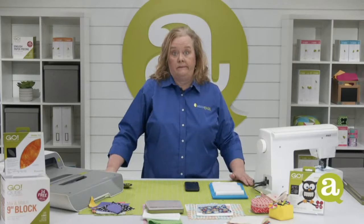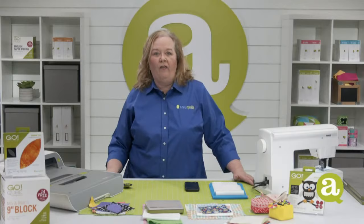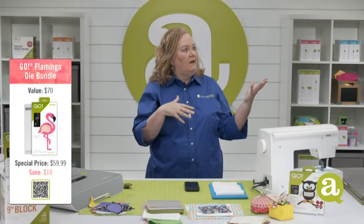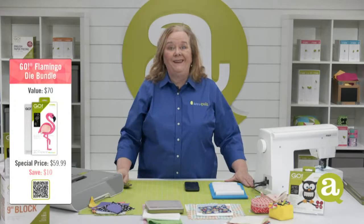Because of the overwhelming popularity of our dye, you, our customers, pretty much broke the internet. And some of you weren't able to place your orders for the Go Flamingo Dye Bundle. So since we love you and we want everybody to have flamingos for days, which is a flamboyance, a group of flamingos is a flamboyance, we've extended that dye bundle sale until midnight tonight.